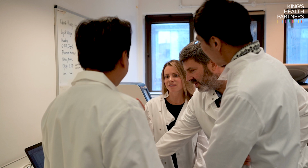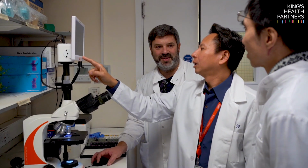So it's not difficult to imagine that a lot of these blood cell defects can potentially be corrected by putting back, or in clinical terms, transplanting back these HSCs, hematopoietic stem cells, into the patients.